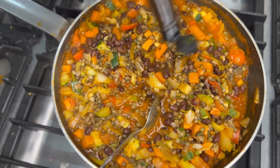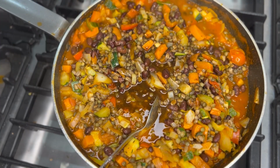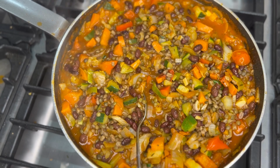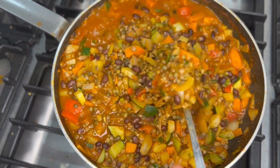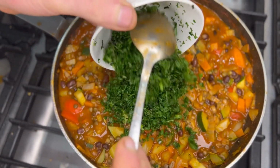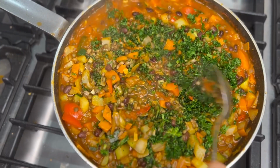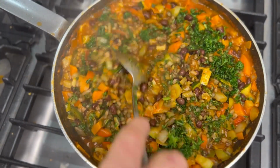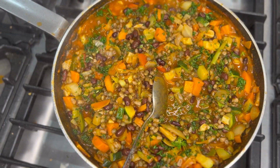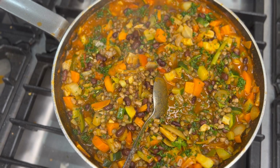At this point also, I'm just going to give a nice generous dash of Worcester sauce. And then allow it to cook through. And after allowing that to cook just for another few minutes, as you can see, it's all cooked through nicely. I'm now going to add finally my parsley and my tarragon. And that'll just give a nice lift of freshness towards the end of the cookery. And that is ready to eat now. So I'm just going to turn it off the heat. And then just to serve it.